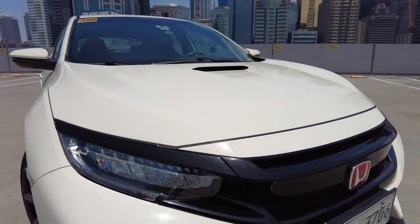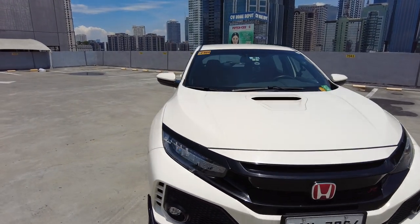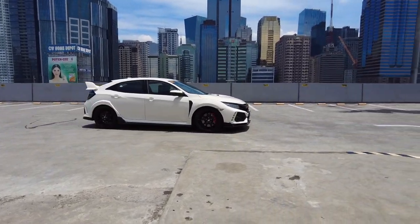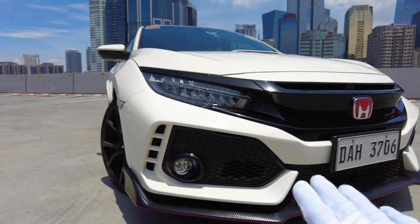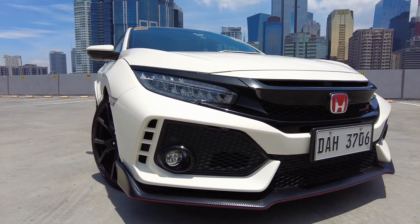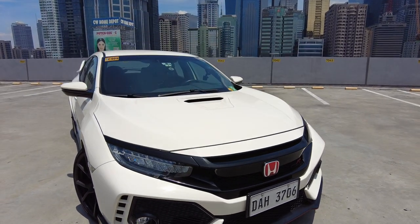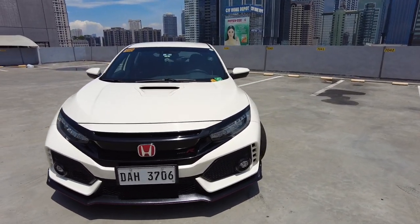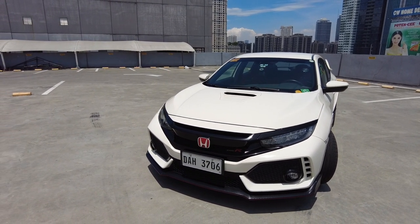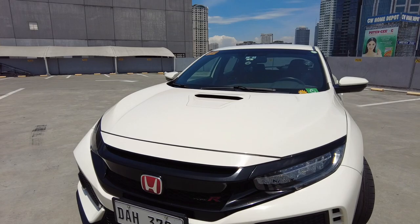So the front, the headlight and the grille look similar to the normal or standard Civic. Yes, it's very ornamental. It has all LEDs. And then we also have a nice fog lamp. We have some non-active vents, but some people like it, some people don't. And we have a nice Type R body package or aero for this model. It's just so beautiful in this white color and the red Type R Honda badge. It's so fantastic. And yeah, it is a very loud car.